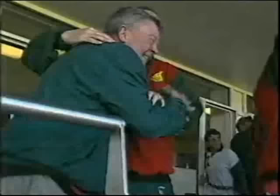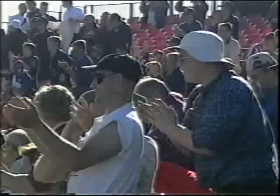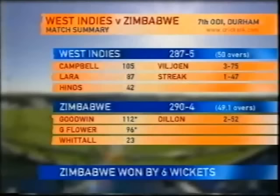Victory. That is one of the best wins you will ever see in a limited overs international. Zimbabwe came from the clouds. West Indies were hot favourites. They put up a very, very big target, and Zimbabwe have won it in the final over in dashing style. Brilliant stuff. It may not have been a full house, but boy, those that were here enjoyed it. 290 for 4 in the run chase again.